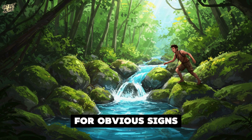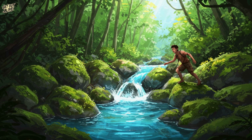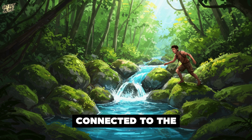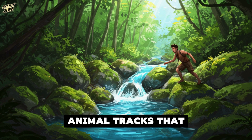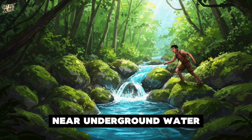Start by looking for obvious signs of fresh water. Explore the island cautiously. Search for small streams or waterfalls, pools or lagoons that are not connected to the ocean, animal tracks that lead to water holes, dense green vegetation, which often grows near underground water.